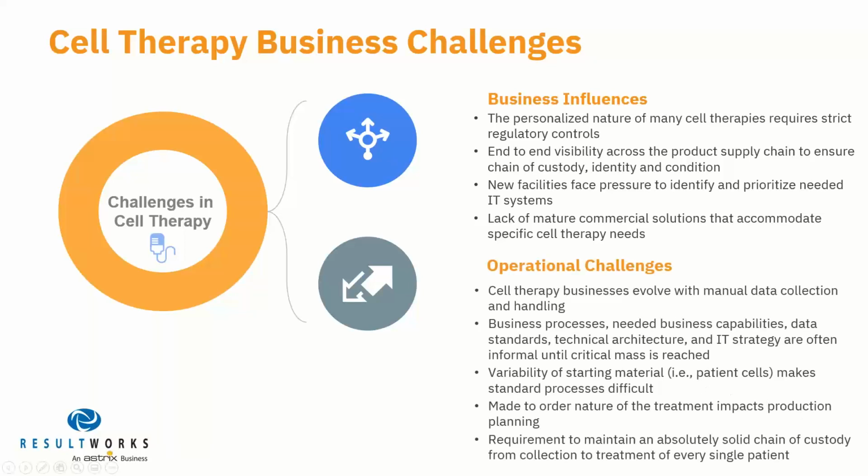Operationally, the cell therapy businesses have traditionally evolved with manual data collection and handling until you get to a certain point in the process, a certain scale, and you start to think about more automated ways of doing things. Business processes, the business capabilities that are needed to support the business today, tomorrow, data standards, technology architectures, IT strategies, often wait or get delayed until you get to a critical mass, and then you're accelerating things. So there's a timing issue in the cell therapy businesses.